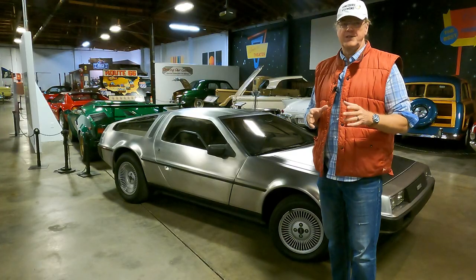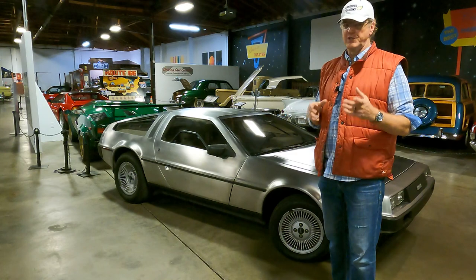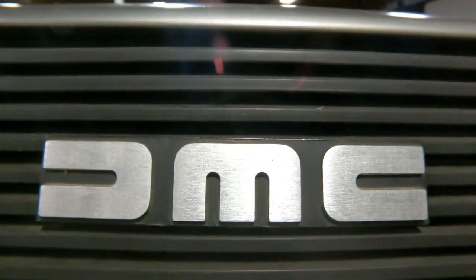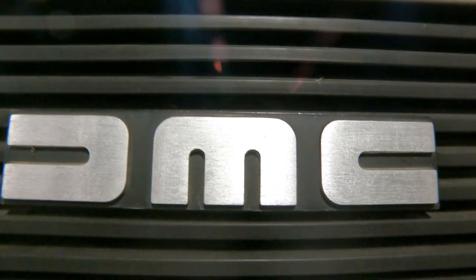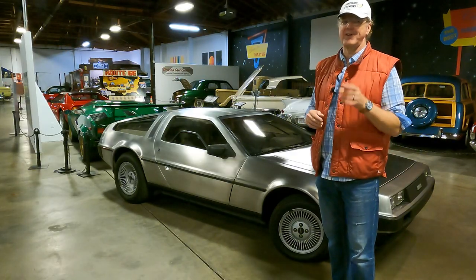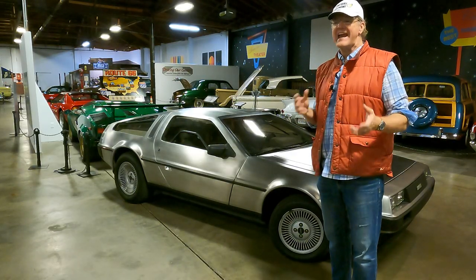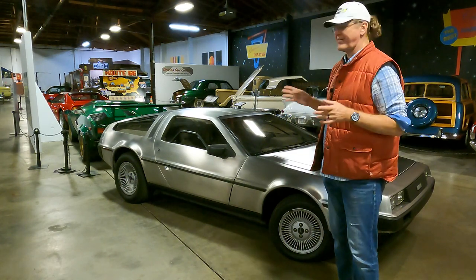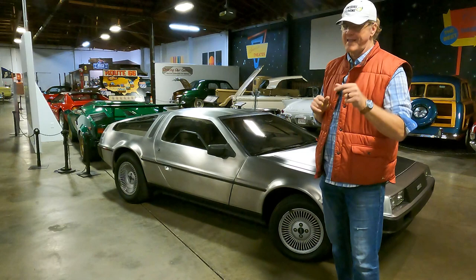Now, DeLorean wanted this to be a sports car and reasonably priced. They even named it the DMC-12 because they wanted it to come in at $12,000 retail. It came in at almost twice that, which is about $80,000 in today's money. What's important is that it had a very futuristic design. We'll get to that in a minute.